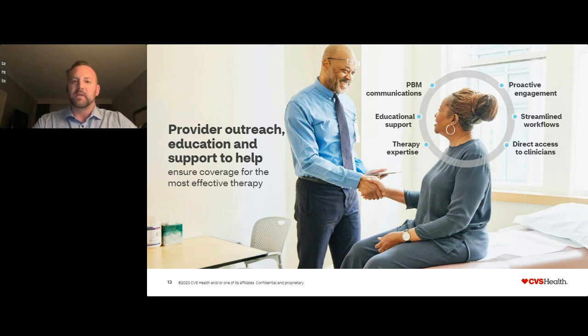When you get into some of the other indications that Humira has, like psoriasis, the dermatologists don't have nearly as much experience with it. So they're a little hesitant. And so that's where it becomes really important from our perspective to reach out and engage with the provider community, make sure that they have an understanding of what biosimilars are.